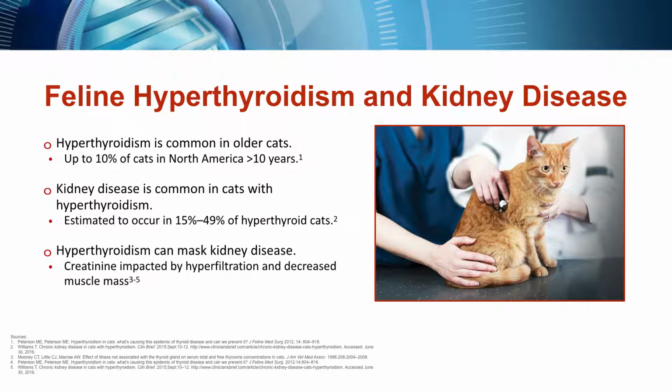Kidney disease and thyroid disease can be a bit of a challenge. How many heavily muscled hyperthyroid cats do you see? So they can have a low creatinine because of that. As part of their disease, they might have increased cardiac output. And I feel very nervous talking about this in front of a feline specialist, but they can have increased cardiac output, increased renal blood flow, and that can sort of artificially bolster their GFR. So it's harder to detect that they've got kidney disease.